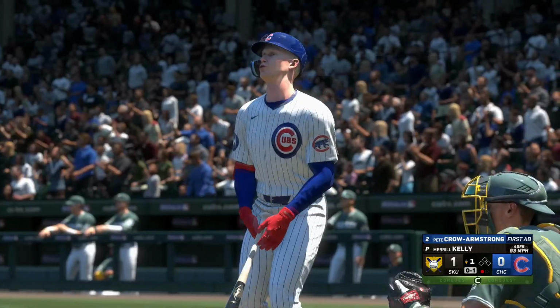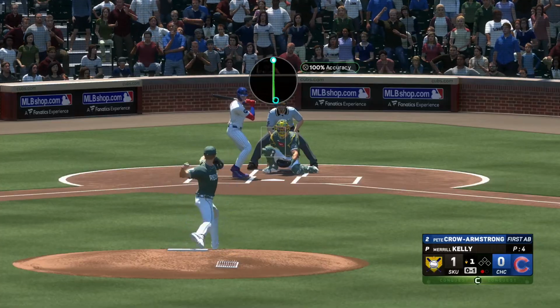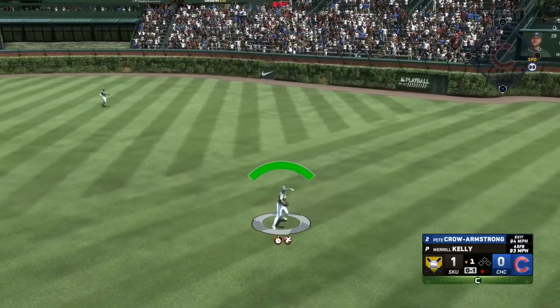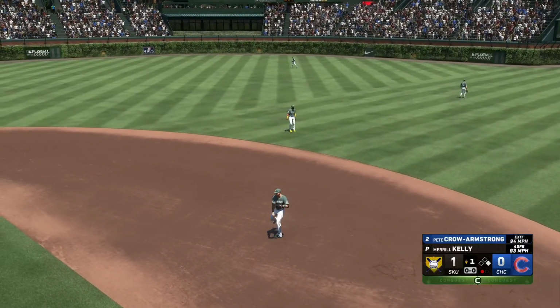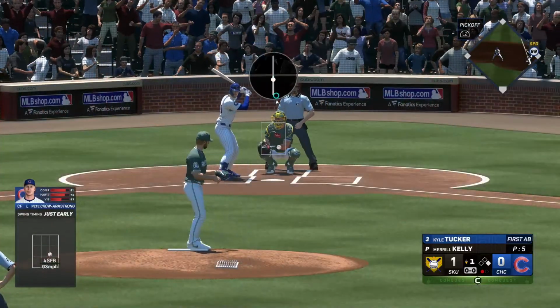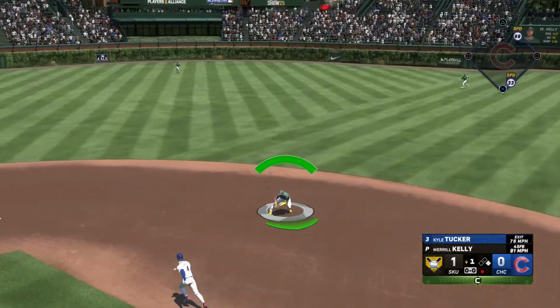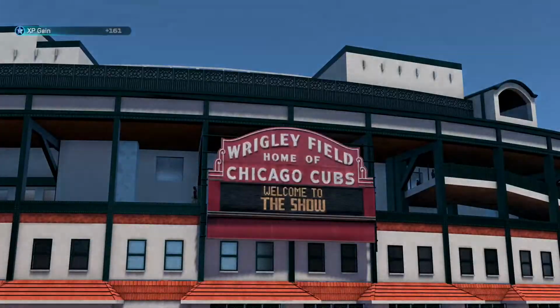Pete Crow-Armstrong in the box now. Takes strike one. And there's a hit. Everything came together for him. Got a fastball, went over the plate, jumped all over it. Absolutely smoked Caminero. There's one, and that's two.